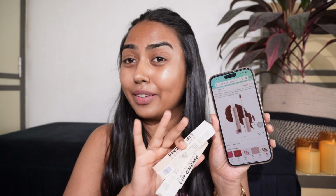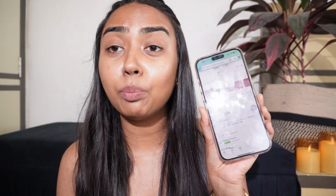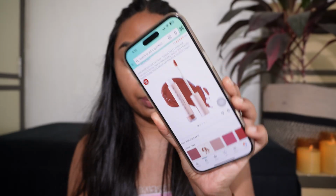The MRP of these lip creams is 1099 rupees, while on Amazon I found them at a steal price with a discount, and I grabbed it for literally like 879 rupees, so you can get yours as well. While the shade Isha is available at just 824 rupees at a 25% discount, plus an additional 5% is also available, so you can apply the coupons and get like a 30% discount on these lip creams. I loved it. 824 is like a steal for how pretty this shade looks.